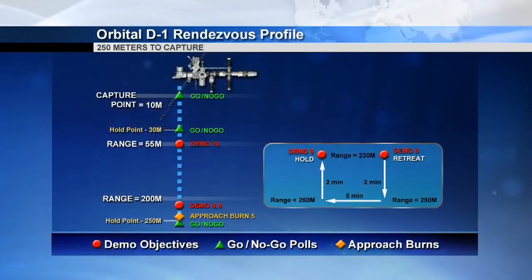And what would the crew's task be in those final moments? Since this is a demo mission, the crew is responsible for watching the vehicle come up what's called the R bar, so from underneath ISS. They'll be monitoring the vehicle, making sure that it's on its correct trajectory toward the grapple point, and also they perform some demonstrated demo objectives where they pause the vehicle and make it go away using a command panel that they have. So they have to report to the ground how the vehicle's performing with a lot of visual aids that they have, and then they actually do the grapple with the arm.